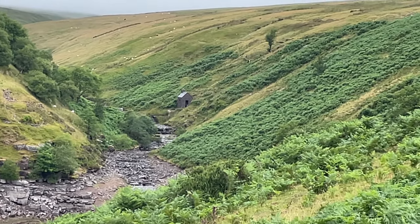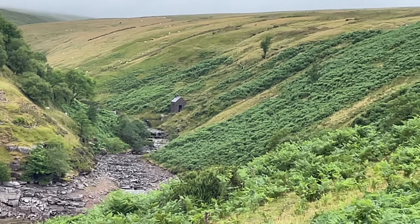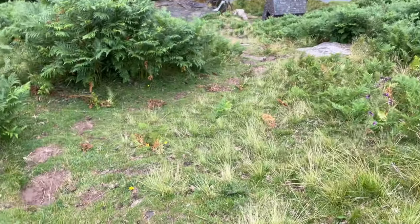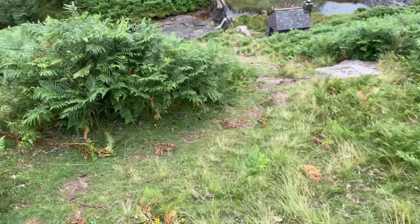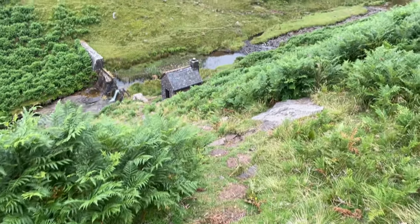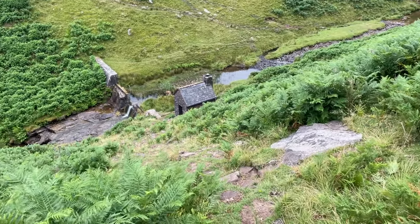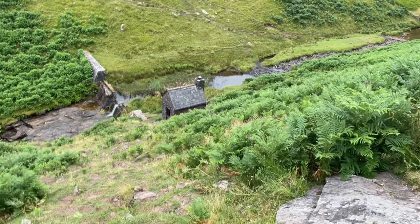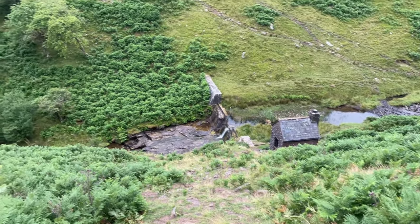Bothy Boffy, apparently the smallest one in Great Britain, possibly. I heard that on another YouTube video. Quite a steep track down to the bothy from the way I've come. You've got to be a bit more careful when you're doing this on your own, because if you fall, there's no one to rescue you, and there's no phone signal. There is our bothy.